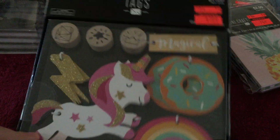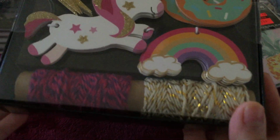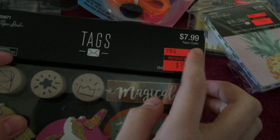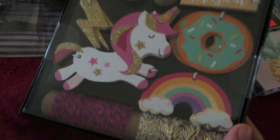Oh, and this was $4.99, and it turned into $1.25. And so, next thing is this one, which is like tags. It's so cute, look at this. And it was $7.99, and it turned into $1.99. So another thing is the labels.